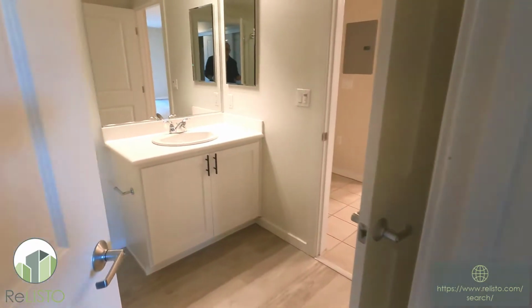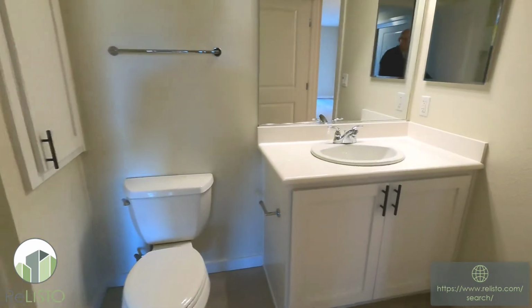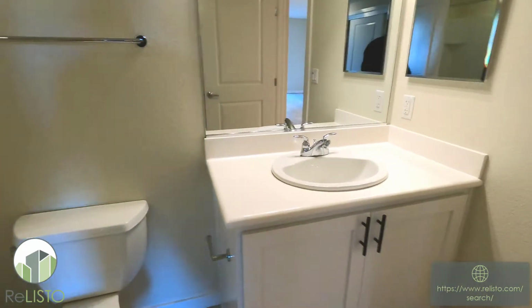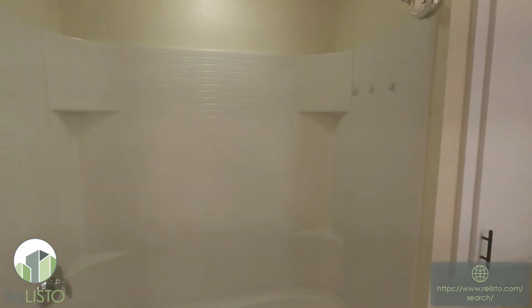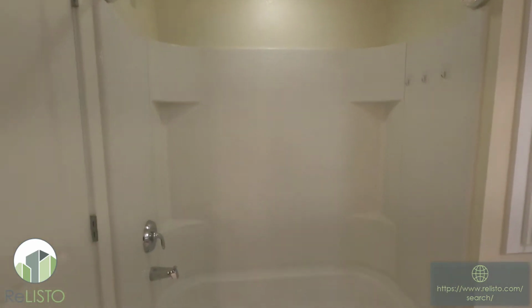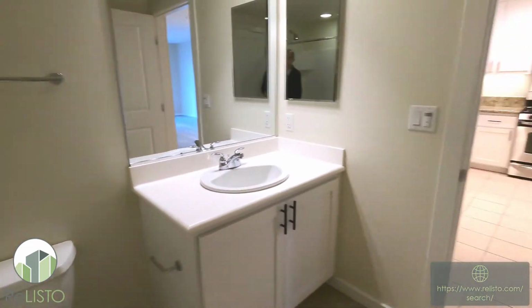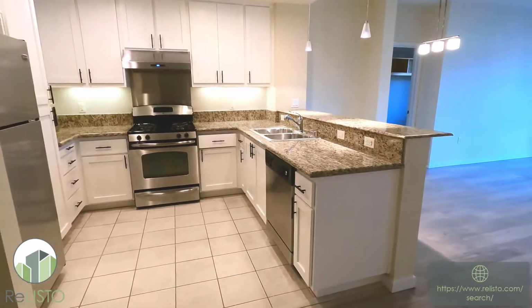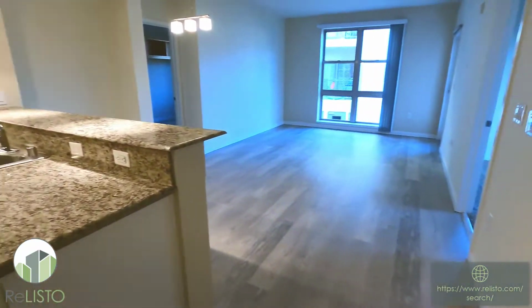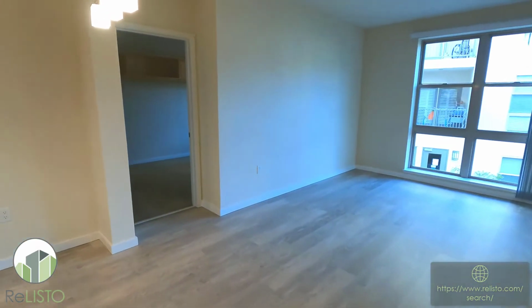Here's a little countertop here. And then this extends into the bathroom. Everything's sparkling clean. It's just really nice. The owners have taken a great deal of care in putting this all together. And then this extends back out into the kitchen area. So that's a great guest room or guest bathroom as you have company over as well.